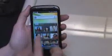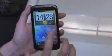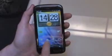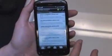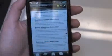So HTC Sense does look pretty good, but it is more than skin deep as well. It does add some features to the phone, such as an integrated inbox and stuff like that, and a few of those have got refreshed. For example, the email now includes little previews of your email, so you don't even have to open it up to see that your friends are contacting you and exactly what they're saying.